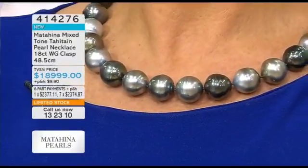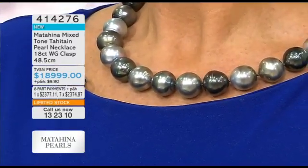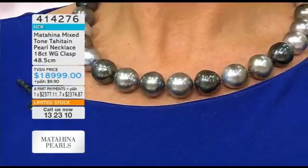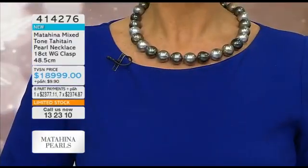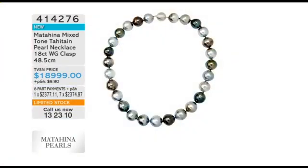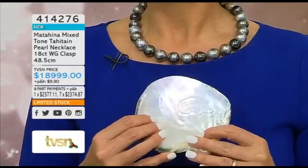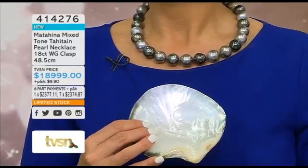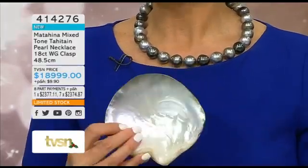The average size these days of the Tahitian pearls is 9 millimeters. And this necklace is enormous because I think it's 15 to 17 millimeters in size. They are amazing for their luster and their color and their shape. And they have to come out of an oyster like this, which we'll get to in a minute. So they are way above average. Enormously above average. 90% of all pearls are 8, 9 and 10 millimeters. So that means 10% are 11, 12, 13, 14, 15. And these are 15, 16 and 17.